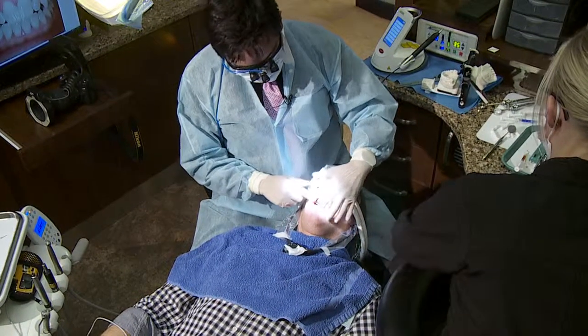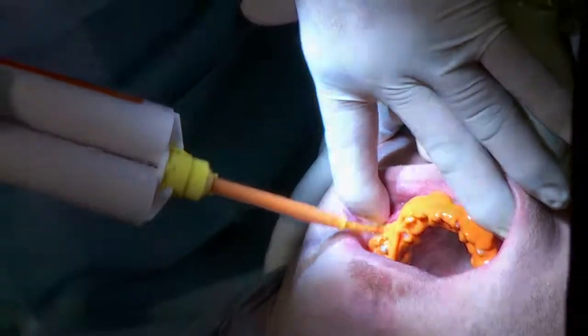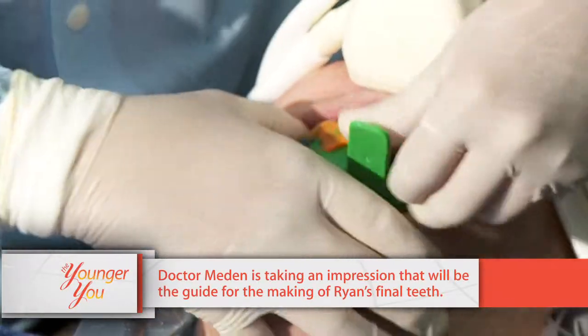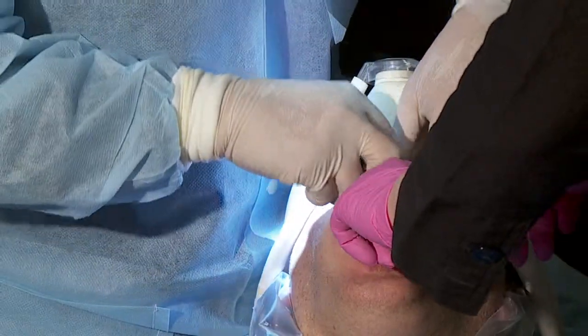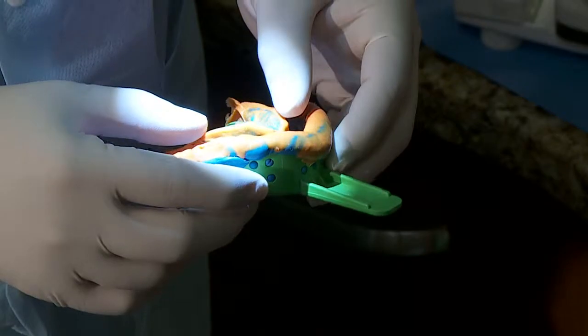Want to go ahead and take the upper impression? This impression goes to the lab, so they can start fabricating the teeth. The teeth that we plan to do on Ryan have the two best things. One is internal strength, and the outside is the beauty, the aesthetics, that gives you a natural look. I think it looks fine.